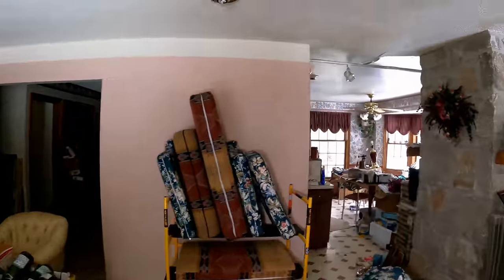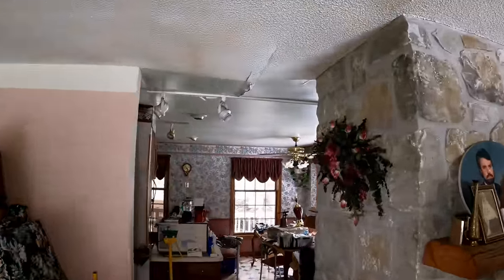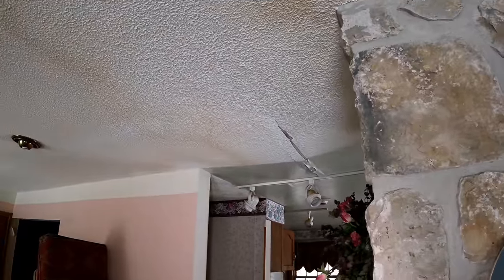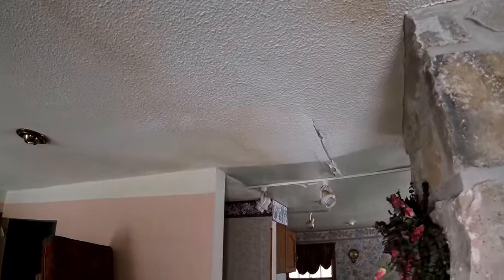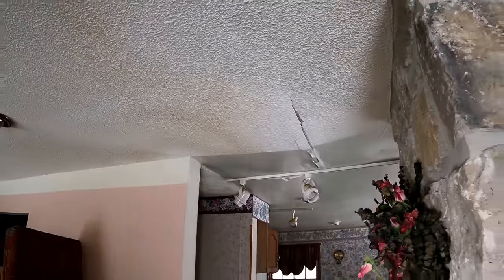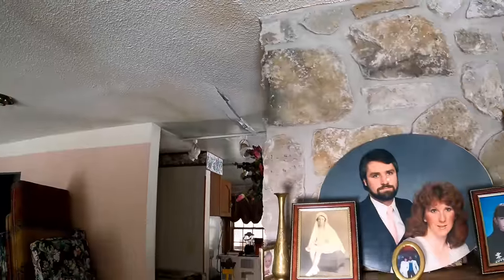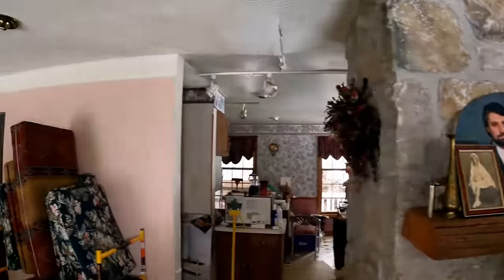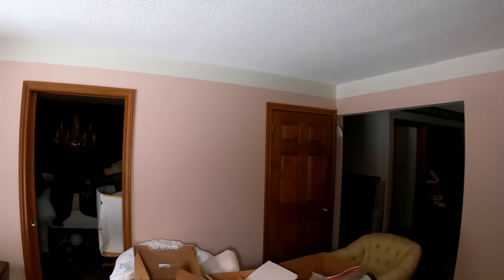Like, look how bad the roof is getting here. Let me show you guys. You can see the water damage and see it starting to fall down. That's just not the stucco either. That's the whole ceiling's coming down. So when we're walking around upstairs, we're gonna have to be careful. There could be a weak spot right there.